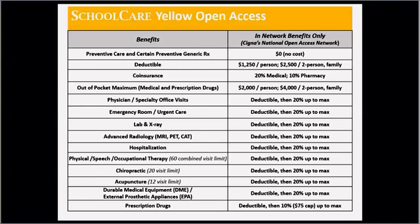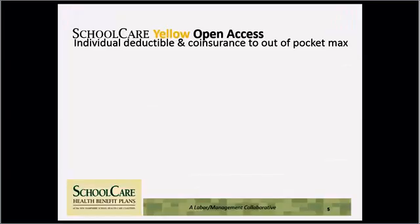Once the deductible has been met, then coinsurance of 20% for medical services, 10% for prescriptions would continue until you reach an out-of-pocket maximum of $2,000 for single coverage, $4,000 for two-person and family coverage. All of your benefits apply to this deductible and coinsurance equation, whether it's a doctor's visit, specialty visit, emergency room, urgent care anywhere in the world, labs, x-rays, hospitalizations, speech, physical, occupational therapy of 60 visits, chiropractic visits up to 20 per year, acupuncture visits, durable medical equipment including hearing aids, insulin pumps, CPAP machines, and your prescriptions all accumulate to your out-of-pocket maximum. Let's illustrate how this works.